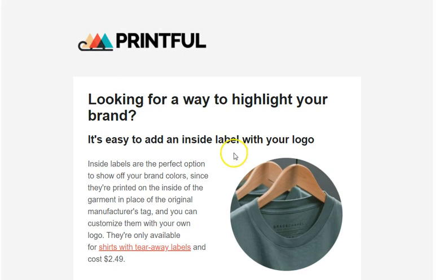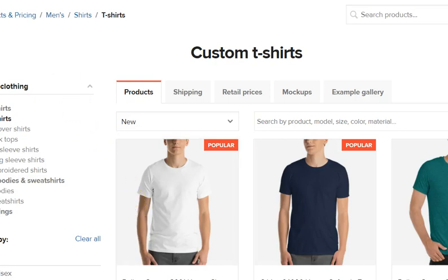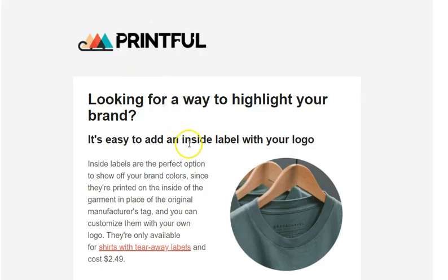But as they say right here, looking for a way to highlight your brand, it's easy to add an inside label with your logo. Inside labels are the perfect option to show off your brand colors since they're printed on the inside of the garment in place of the original manufacturer's tag, and you can customize them with your logo. They are only available for tearaway shirts. So we'll take a look over here at what the tearaway designs are in a second.